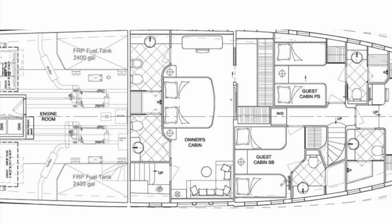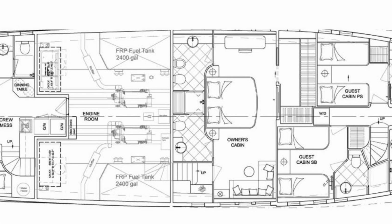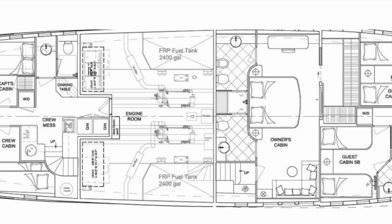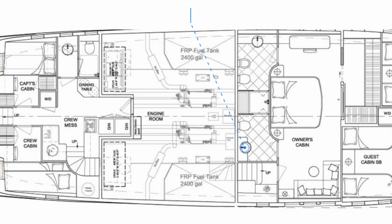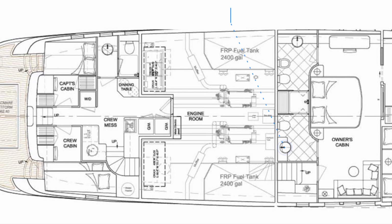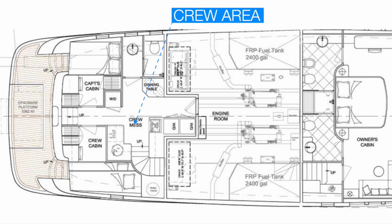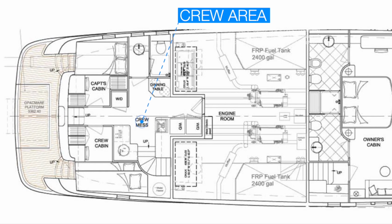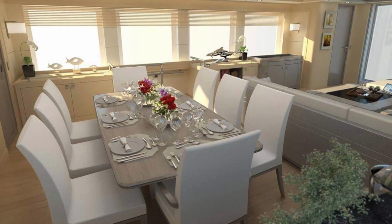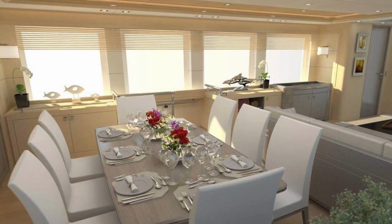Heading aft we find the full beam owner's cabin located midships for maximum comfort whilst underway. The midship suite benefits from the least amount of pitching movement whilst underway. A feature that I love is the fact that the owner's cabin has his and her ensuite facilities. Towards the stern is where we find the crew accommodation, including the captain's cabin and also the crew cabin. And now let us take a look inside and get an idea of what to expect from the Selene 92's interior spaces.